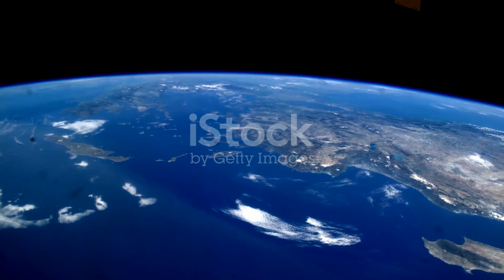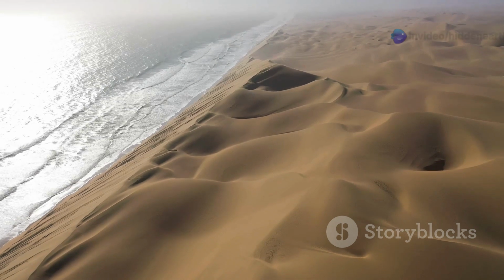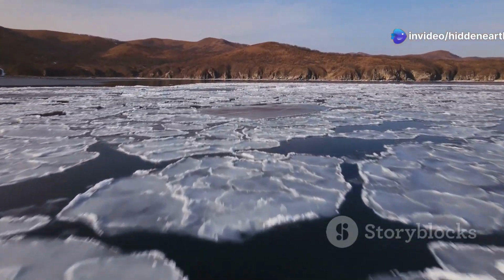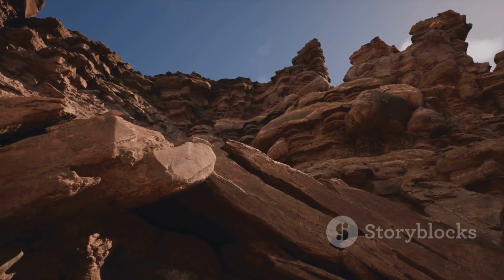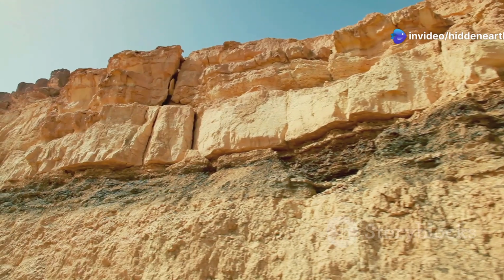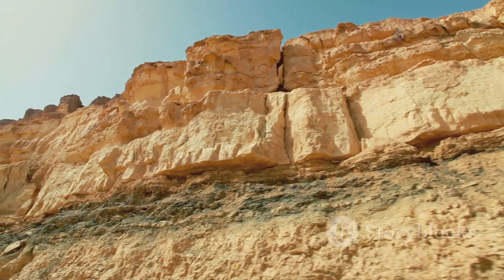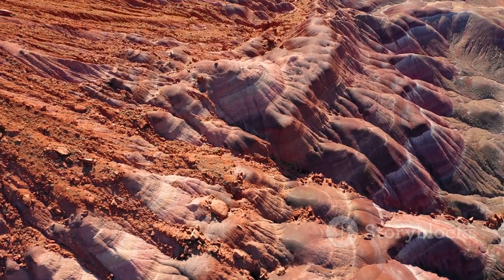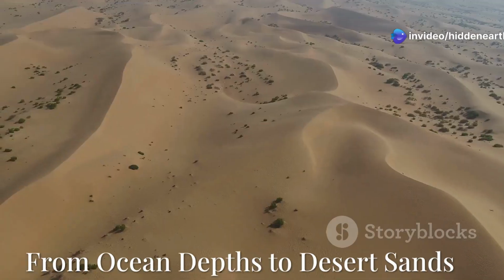Section 8. A planet in motion. The transformation of oceans into deserts is a testament to the dynamic nature of our planet. The Earth's surface is not static, it's constantly changing due to the interplay of tectonic forces, climate change, and erosion. These processes happen over vast stretches of time, often too slow for us to notice in a human lifetime, but the evidence is all around us, embedded in the rocks, the fossils, and the very landscapes we see today. Understanding these processes helps us appreciate the immense scale of geological time and the profound transformations that have shaped our planet over millions of years.